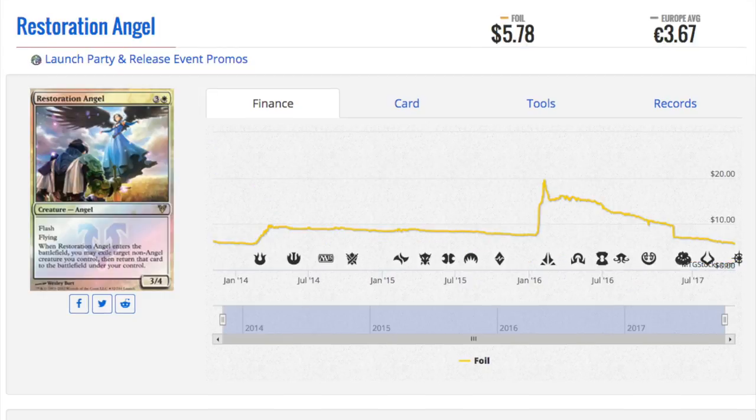All right. Restoration Angel. We all know this one is in Iconic Masters. Or what was it in? No, it was in Modern Masters, I believe, because Fracturs was in Modern Masters. But anyway, it was recently printed in a Masters. And its price has plummeted.